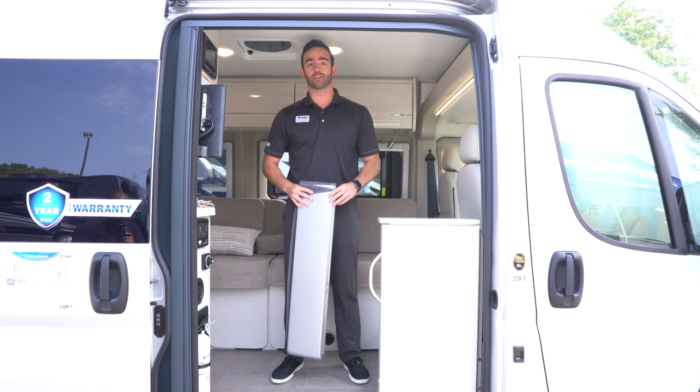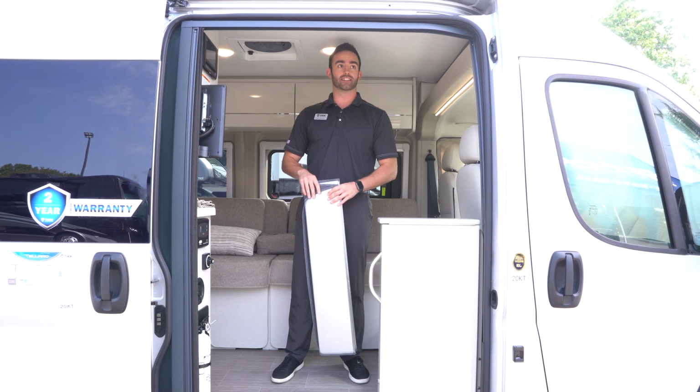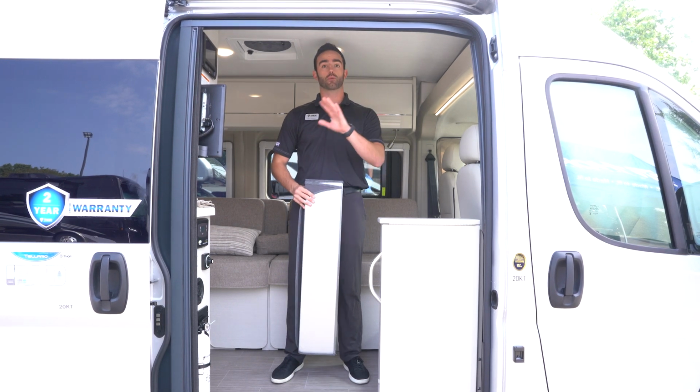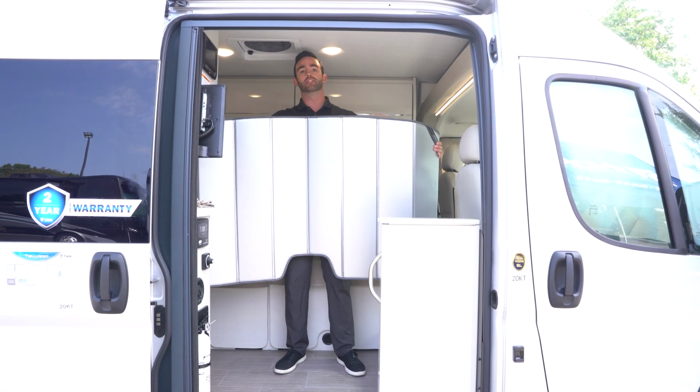When it comes to privacy, we definitely have you covered in this 20KT. We have magnetic window shades that are going to cover the cockpit as well as the sliding door and then the back doors. And then for the windshield, we have this large shade that can be easily placed to give you all the privacy that you're going to need.